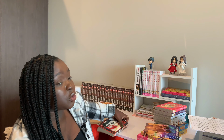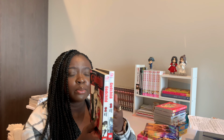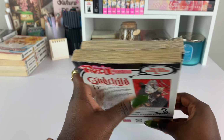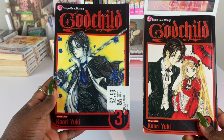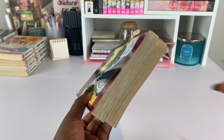Next, I have volumes 2 and 3 of Godchild. This is a gothic shoujo manga that is a sequel to another one titled El Cain. They're both set in the 19th century in England and follow the story of a young earl called Cain Argreaves, who was forced to become the head of a noble family with a dark past after his father died. This is a pretty dark series for the shoujo demographic, and it explores quite a number of genres. You have a little bit of horror and supernatural themes, and there are subtle hints of a shonen ai storyline as well.